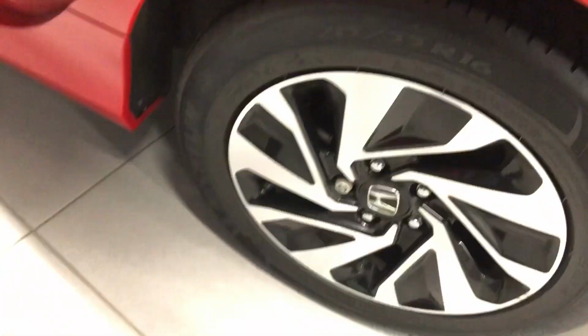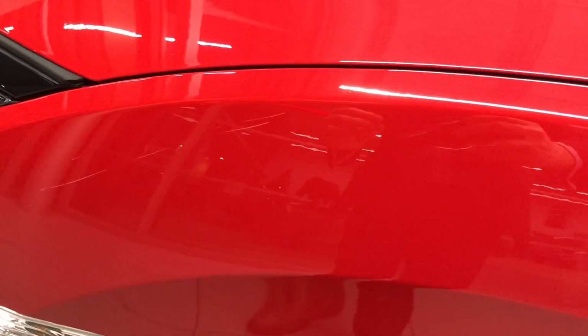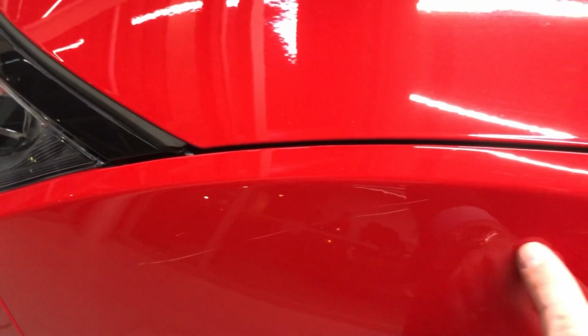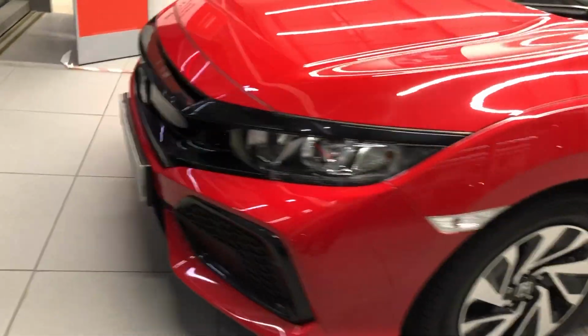And the very last one is something that will possibly polish out. It's just, you probably can't see it in the video here, just a little couple of scratches there. Okay, just because of the crease of the car. So you can see the number plate as well.